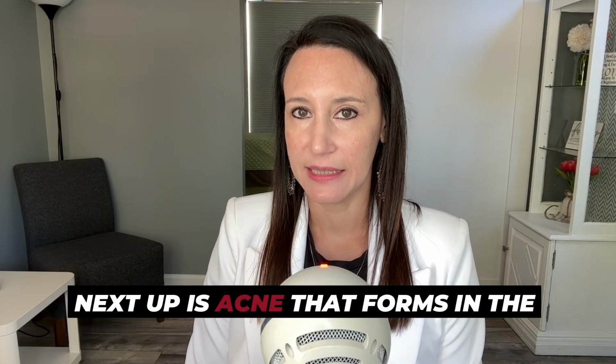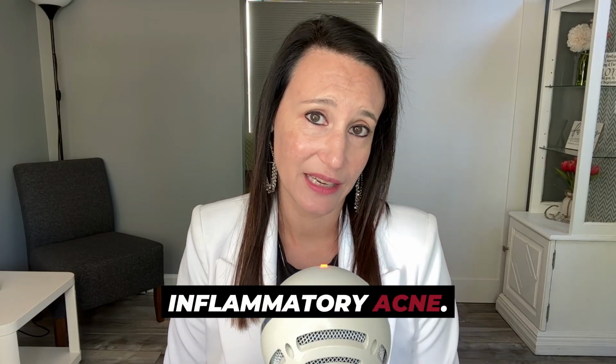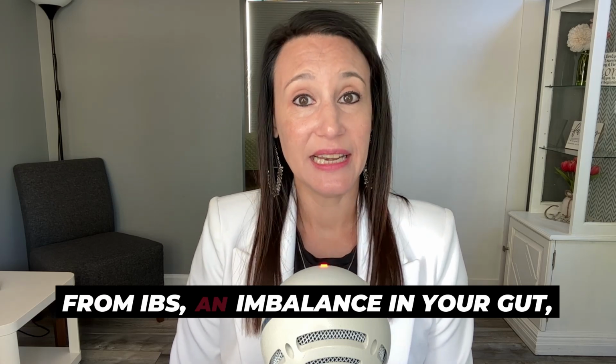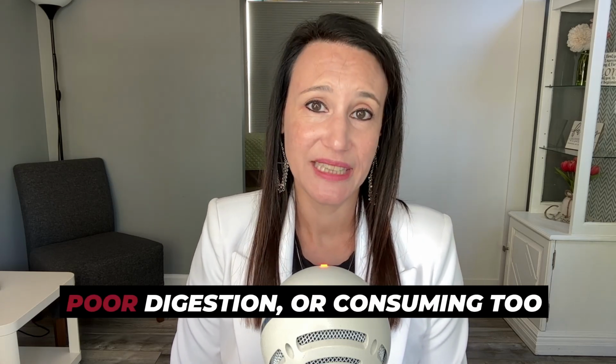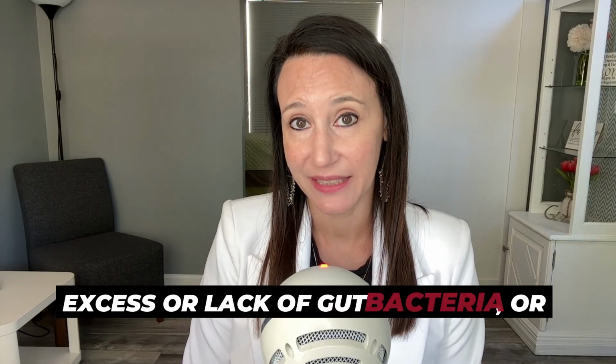Next up is acne that forms in the gut, which I like to call inflammatory acne. This type of acne can be caused from IBS, an imbalance in your gut, poor digestion, or consuming too many inflammatory foods. It can also be from either an excess or lack of gut bacteria or a parasite.